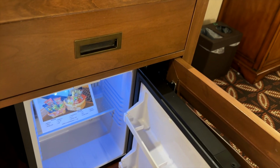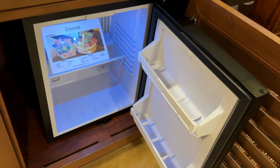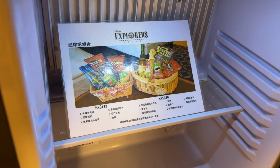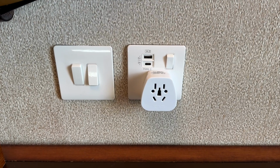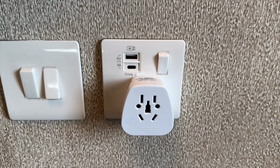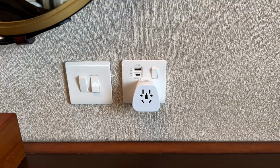And directly below the coffee machine, there is a mini fridge, and if you want to have any of the food items, you can request those at an additional cost. Another thing that we really appreciated is they did provide a converter for the outlet, so if you forgot to pack one, they do have one here in the room.